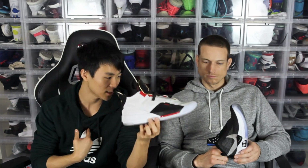The fit: go true to size for the Adapts, or maybe even up half a size if you don't want a super tight fit. The Jordan 33s run a little long, so go down half a size. But for me, I'd say the Adapts fit a little better. Yeah, I would tie it up. They both fit me really well. Oh, really? Okay. But also, in regards to fit, what is the better lacing system?